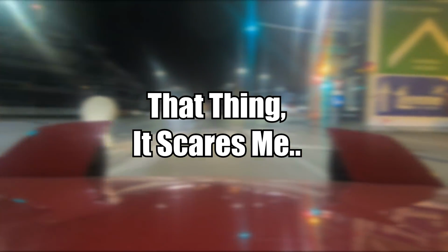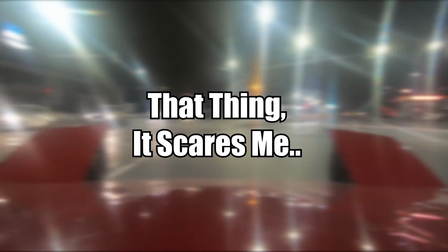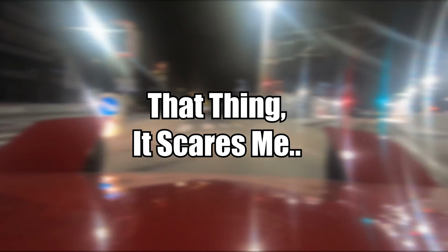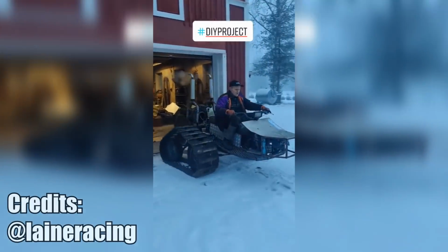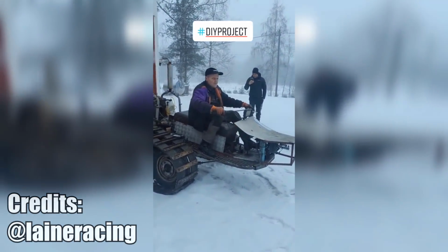Finnish people have a lot of talented drivers in motorsport and a big history of brave soldiers. What do you get if you combine these two things? You get whatever this thing is. To me, it looks like a snowmobile with a diesel engine and two massive snow tracks.